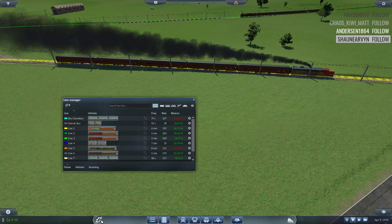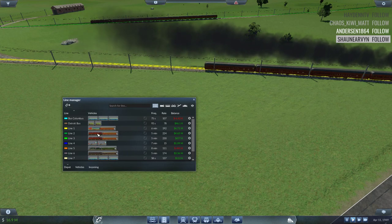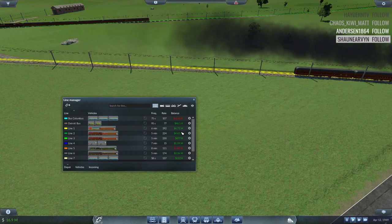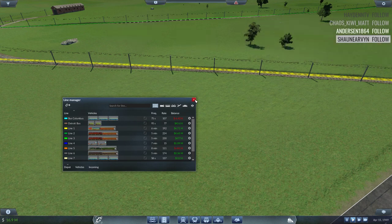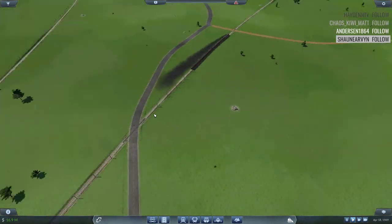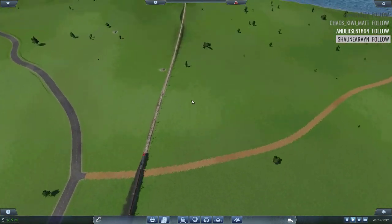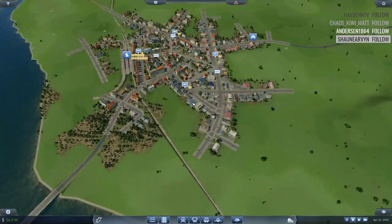Let's see now. We can compare. It's been a couple years since we've had this train, so we'll see the difference between this one. Might be a little bit more profitable, actually, even though it's a little slower, because the running costs are half. Well, that's good to know. That is good to know.